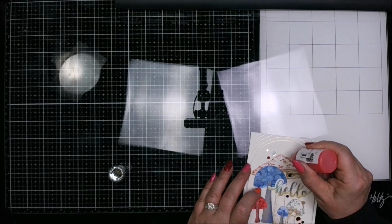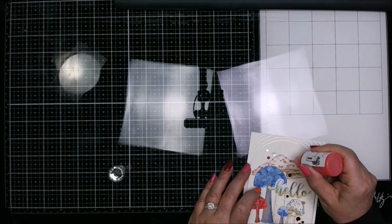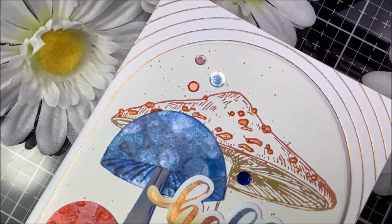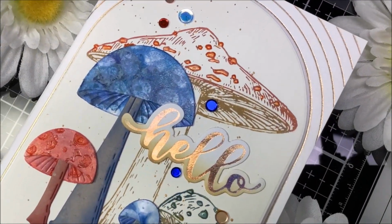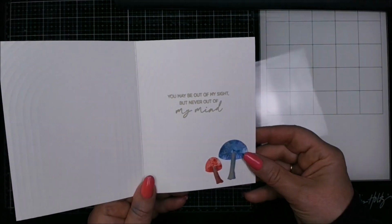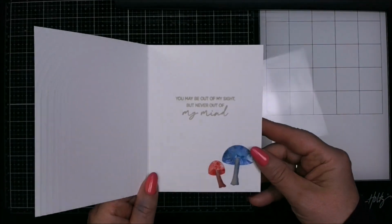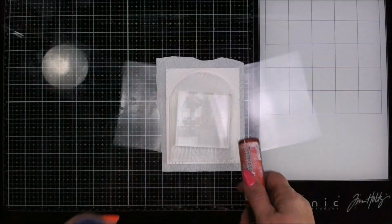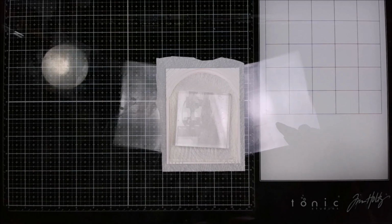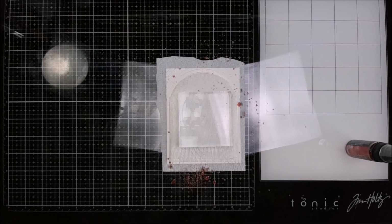And I'm like, it needs something else. I don't like clean and simple. So came in with my Nuvo, the Strawberry Coulis, and the Glossy Accents down on the blue portion. And I'm going, okay, now I think maybe I'm done. And I'm looking at it and I'm like, oh my gosh, oh my chicken, I forgot to put down the shimmer spritz. So I cut out paper towel and covered up all of the stuff that was in the arch part in the middle and thought I'll just kind of shimmer over the background. It actually came out more like splatter spatter though.